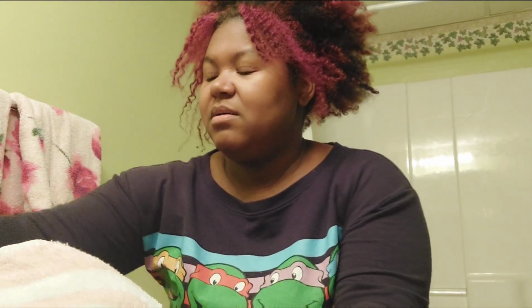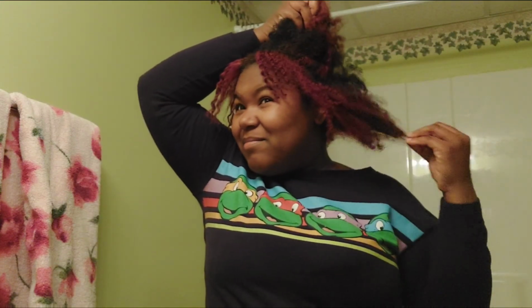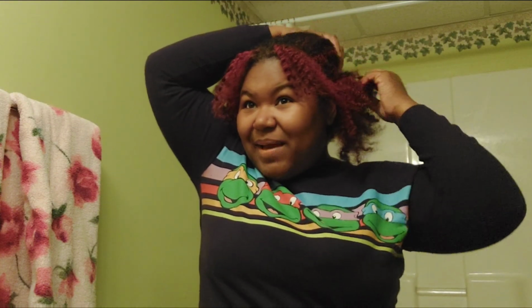I don't have any clips, but I do have these. I decided that I was going to work on my hair a little bit more, because if you can tell, my ends are really fuzzy, and I want to work on that. When I do my twist out, my ends tend to twist, but they're still fuzzy. Do you have that problem? I feel like that's always been a problem for me. I've managed to get the body in my twist together, but my ends still have that puffiness to them.